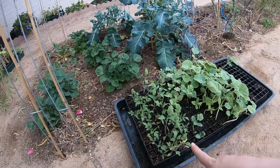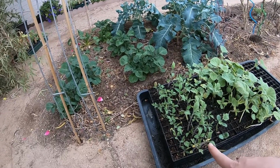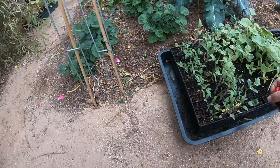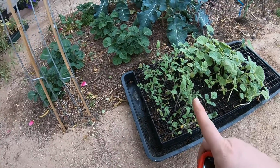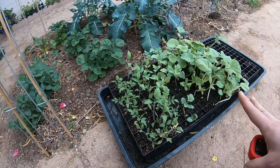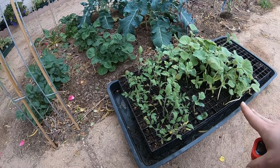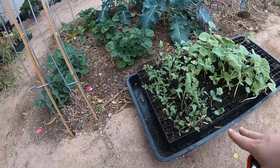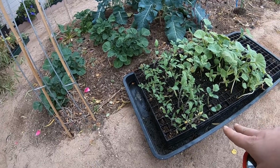So in here is a various plethora of tomatoes and watermelons and cucumbers and whatnot. I do have to uproot these guys because these are in a 300 and some odd tray.